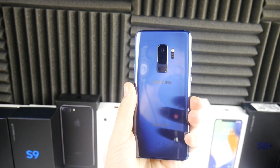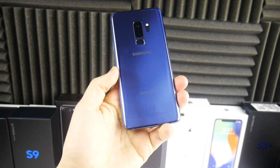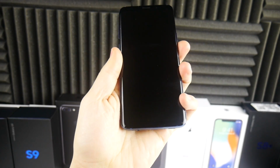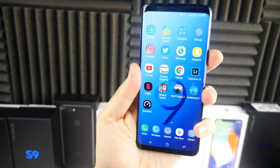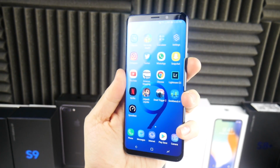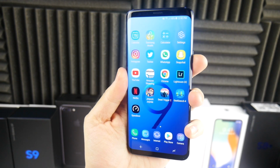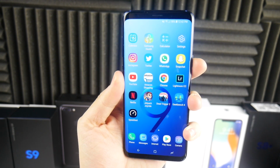Okay, so let's test the intelligence scan here for the S9 Plus, and then we'll do Face ID on the iPhone 10. So here we go. And you can see it's quite fast if it does respond. One more time. And you can see it's quite fast, and you don't have to do 2 swipes to get in. It's just read your iris and your face, and it will go right in the device.